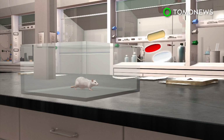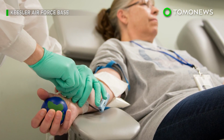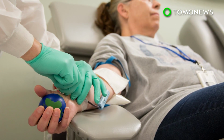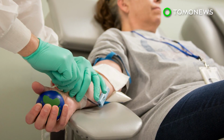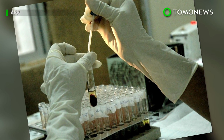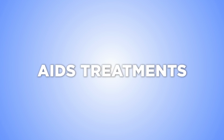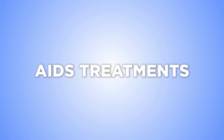When tested on HIV-infected mice that have been given antiretroviral drugs, 25% of the once dormant virus cells died within 24 hours of being reactivated. With further development, researchers believe the technique could lower the viral reservoir enough for infected patients to stop antiretroviral treatment. The molecule will also need to be tested on larger animals before it can go to human trials. Keep watching for more treatments that are kicking AIDS where it hurts.